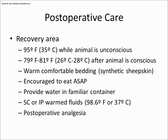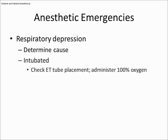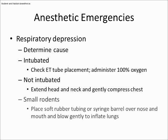And of course, you want to make sure that they're not painful. Depression can be a major issue as well in all species here. So if you've got them intubated, give them some supplemental oxygen. If you can't, get them in an O2 chamber ASAP. Let them kind of get comfortable here. Extend their head and neck if at all possible. And by compressing their chest, you can actually stimulate respirations, especially in our rabbits.